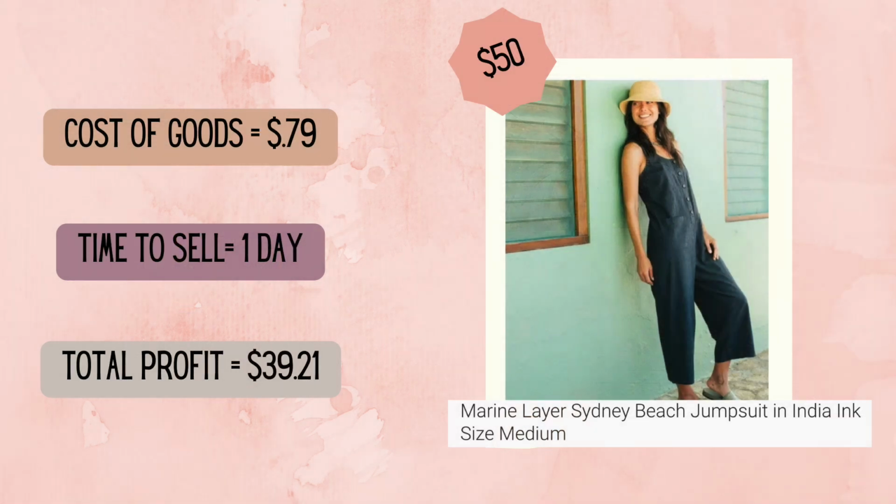But this marine layer jumper was absolutely adorable, super beachy, vacation vibes. It had everything going for it. It sold for $50. It cost me 79 cents to pick up. It sold in one day and I got a total profit of $39.21. So that was a great, amazing flip. And I am very, very excited that that went to a great buyer.